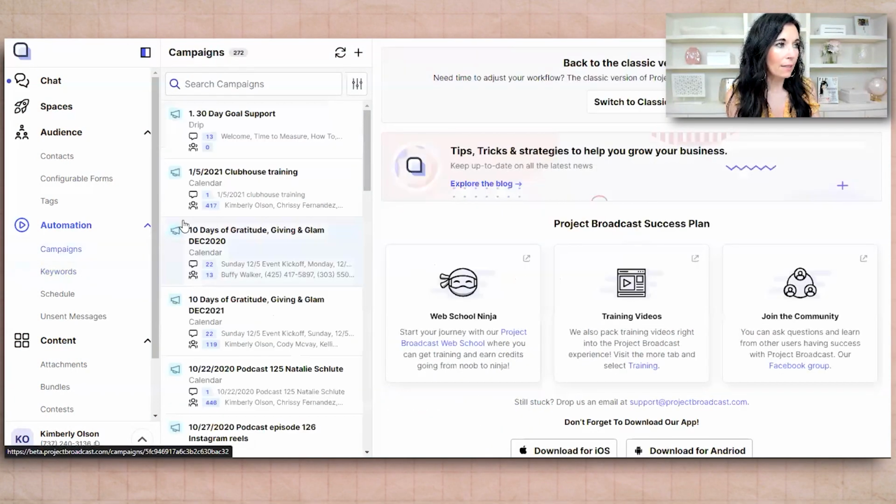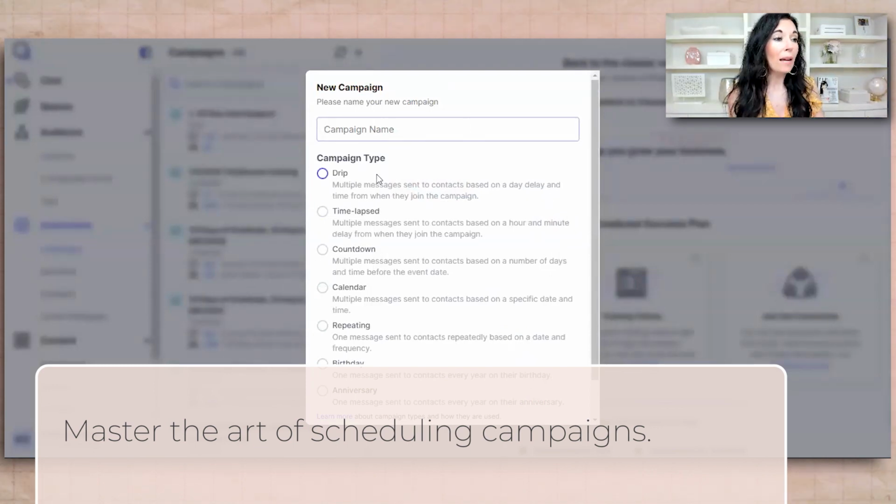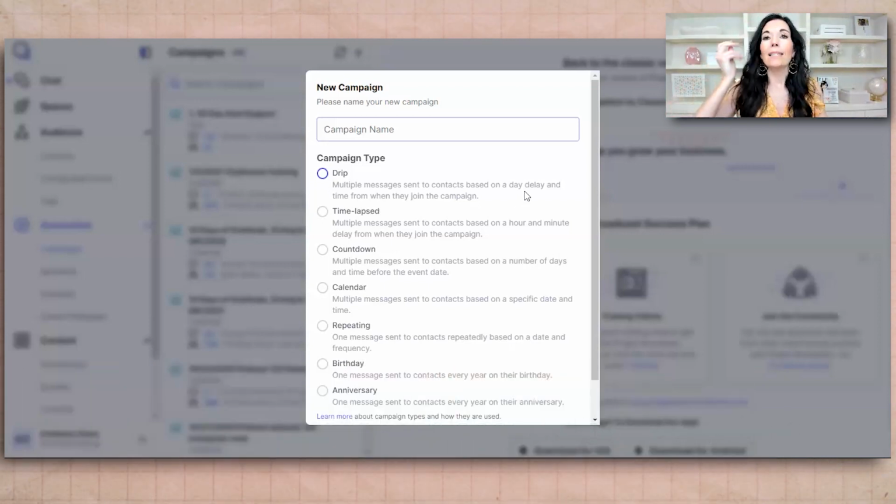The next part is the campaigns. So let's just do a new campaign. So you can see a drip campaign is going to be based on a day delay. So let's say you are doing a 5-day challenge and every day you want them to get a message. Day 1, day 2, they're going to get a message every day.